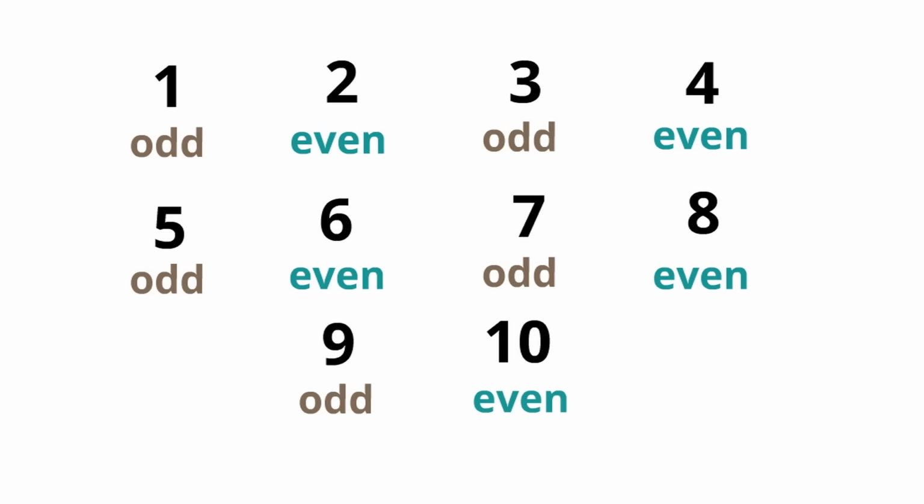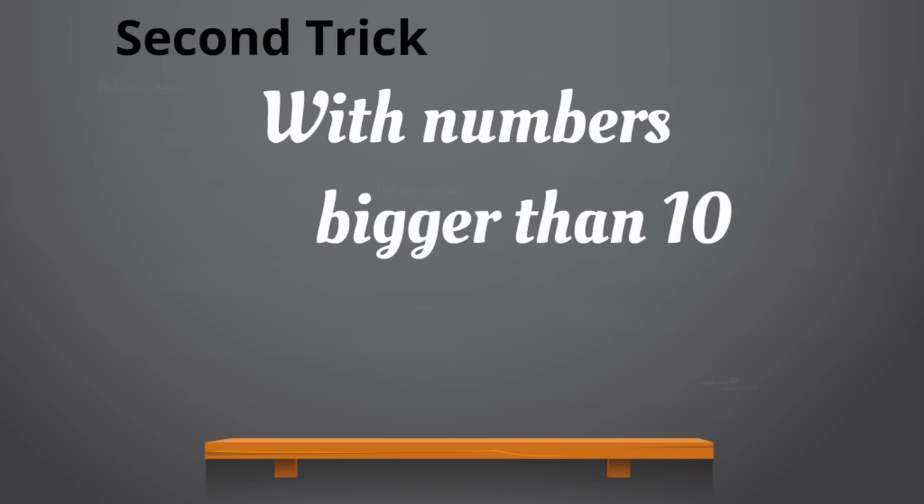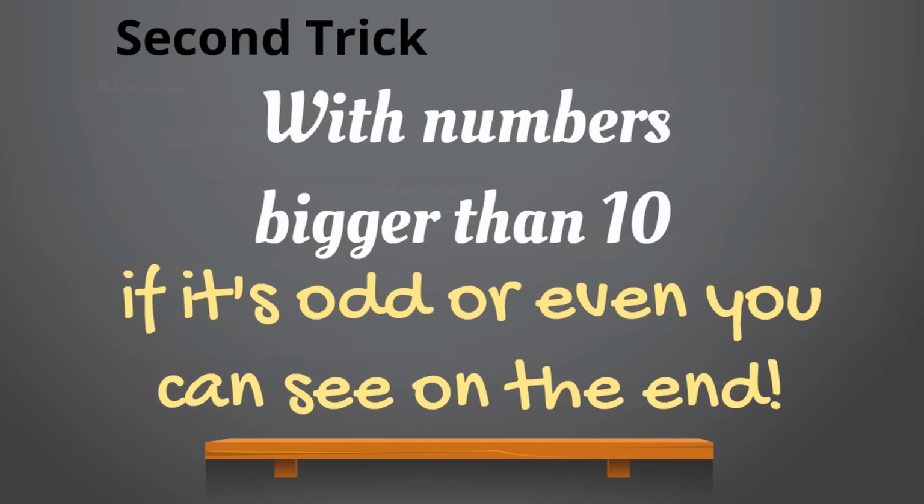They all alternate. So the first trick is that they alternate. The numbers alternate. Odd, even, odd, even, odd, even, odd, even, odd, even. Now, we're going to look at the second trick. The second trick is that with numbers bigger than 10, if it's odd or even, you can see on the end.